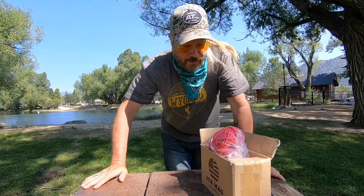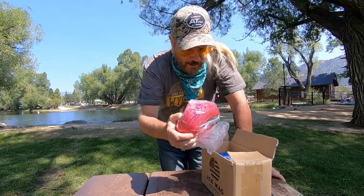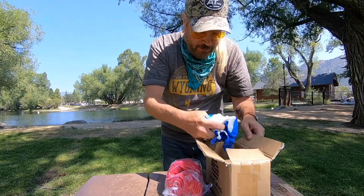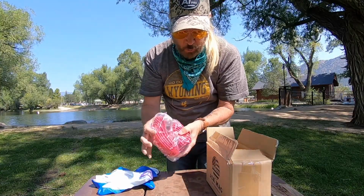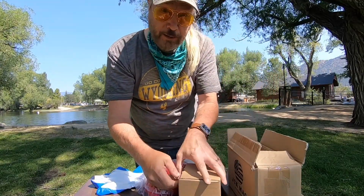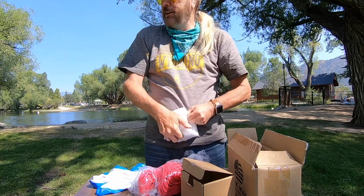Hello, guys. All right, I'm going to do it. This is my first attempt at, as the Brits call it, mudlarking, but I just call it magnet fishing. I ordered this set. It comes with the gloves, cord, and the heavy duty magnet. This is where I got it from. So put this all together here.